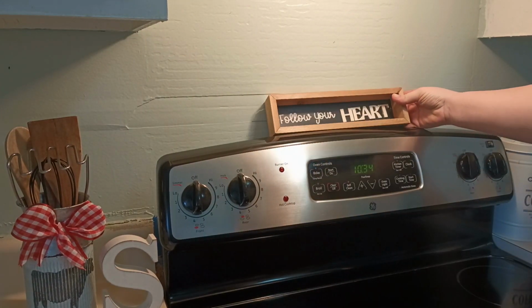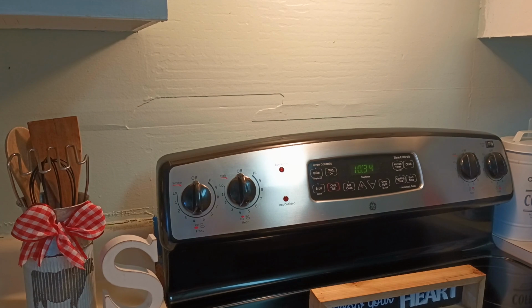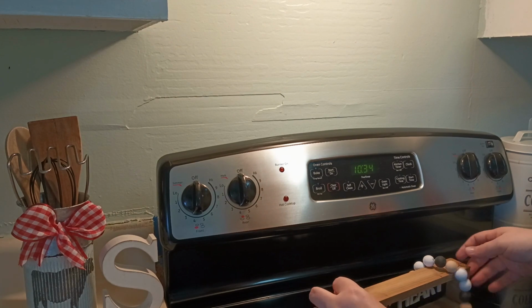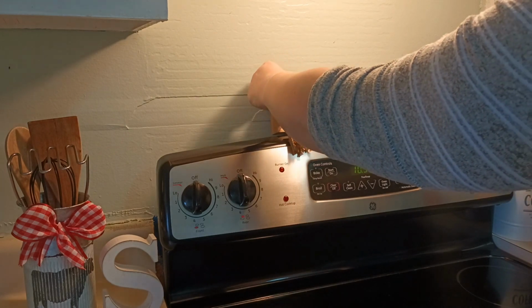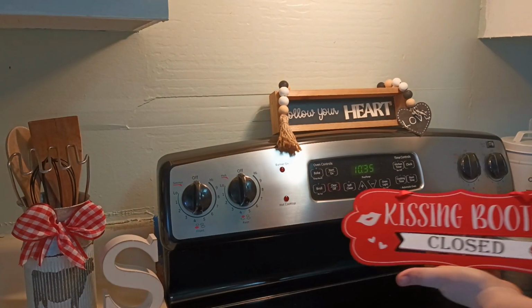So far, all the decor I've showed you has come from the Dollar Tree. This is the first thing that did not come from the Dollar Tree. I had bought it last year from Walmart for about $4. And then this little garland that I just showed you, I actually made myself last year with wooden beads. I painted them and used jute string. And then I got that little heart end from the Dollar Tree as well.